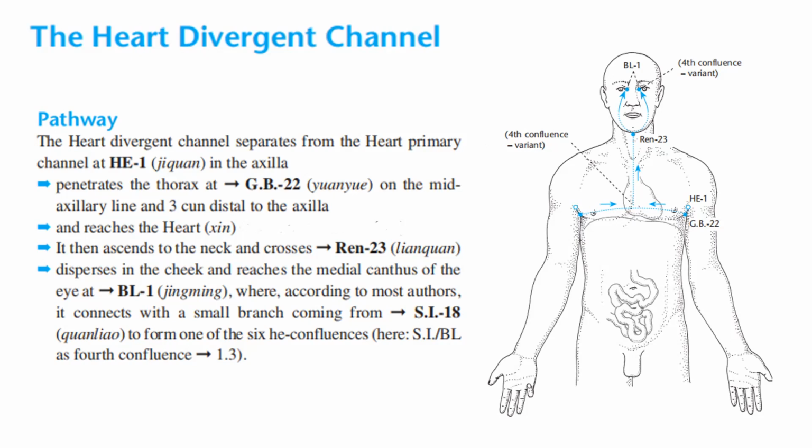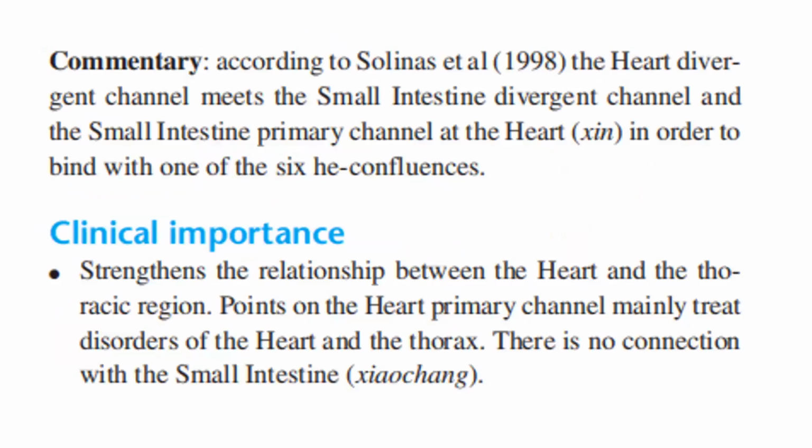Here, SI-bladder as the 4th confluence. Commentary: according to Solinas et al., the heart divergent channel meets the small intestine divergent channel and the small intestine primary channel at the heart in order to bind with one of the 6 confluences. Clinical importance: strengthens the relationship between the heart and the thoracic region.